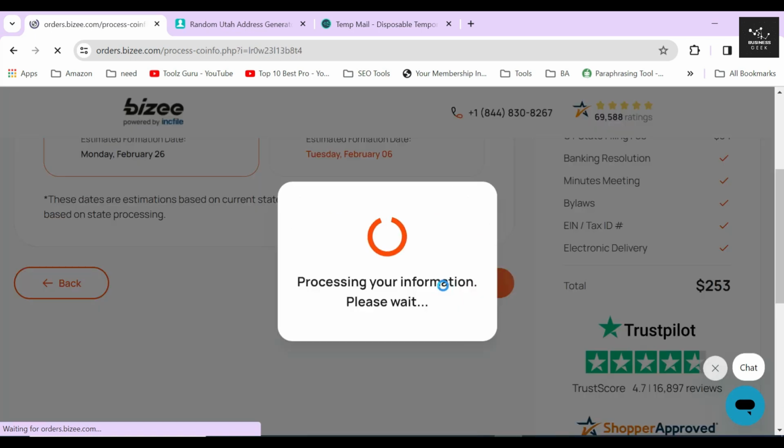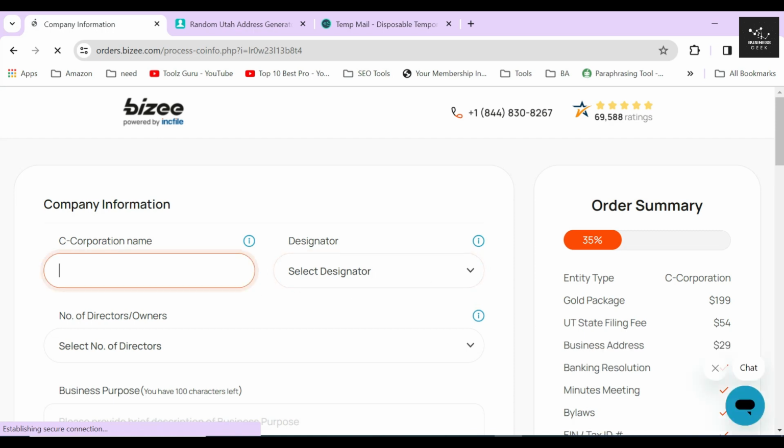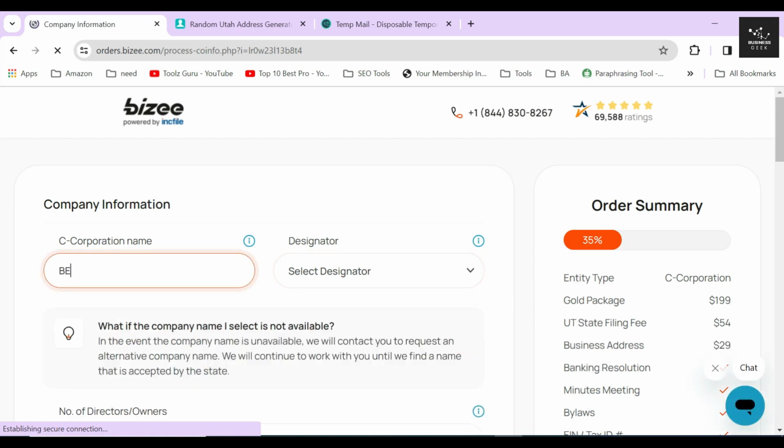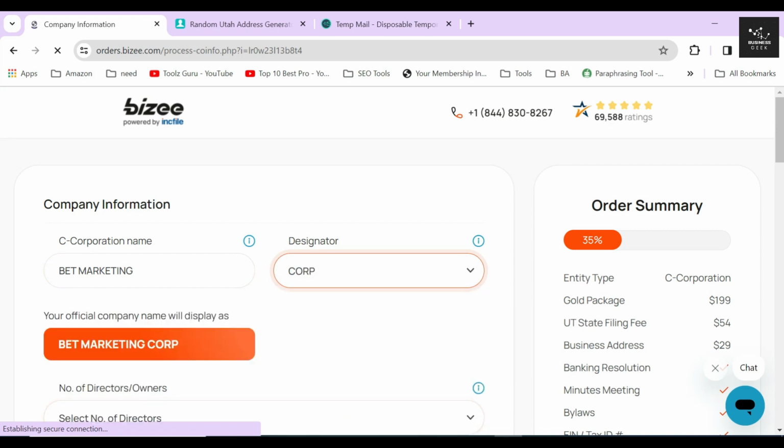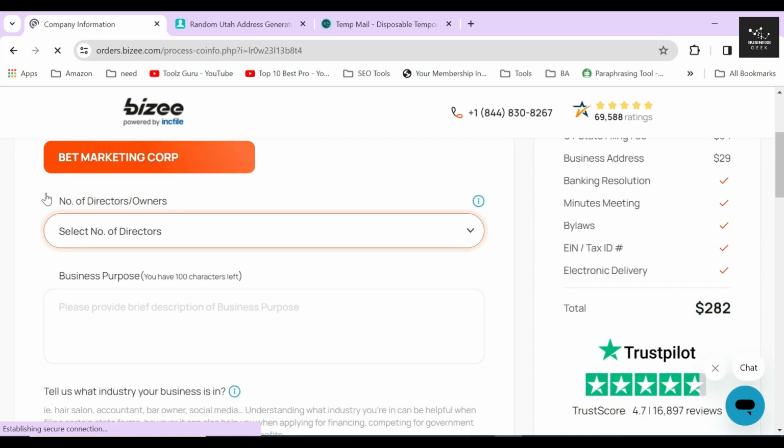Since I don't need this service, I will just click on the Next button and move on to the next section. In the next section, bizee is asking you to provide your corporation name and its designation. I will just type a random name and select Corp as a designator. Below in the orange label, bizee will show you how your corporation name will be displayed officially. If you are satisfied with the name, simply move on to the next part.